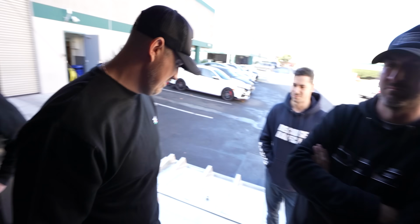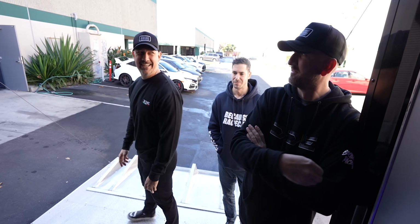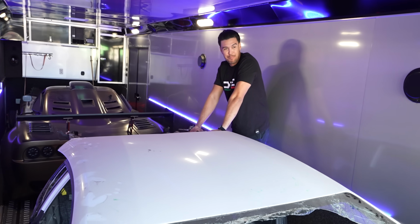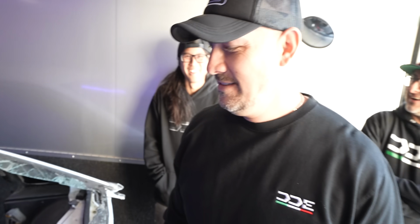All right. Dave, give him the money. I spent it on this. There's tons of room for activities back here. Yeah, bro. It's like a pickup truck. Wait till you see the size of that V12 engine, though. Yeah. Oh, it is. It takes up all the room.